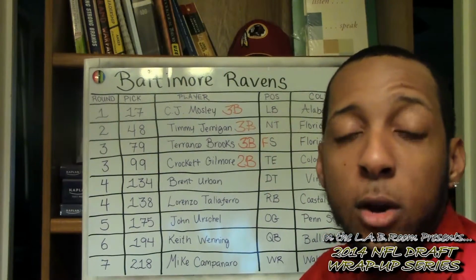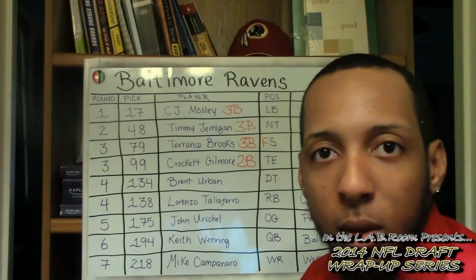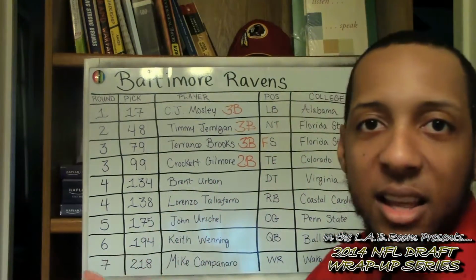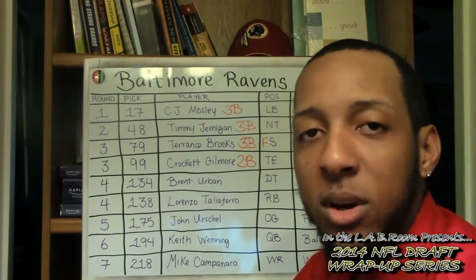He's a guy that you platoon in and out of the lineup, and he'll do his job. He's a strictly first and second down guy only. You take him off the field on 3rd and long and let somebody else come in the game that can get after the quarterback. But on 1st and 2nd down, and again, this lends to what we talked about earlier with the Ravens wanting to be stouter up front at the point of attack. They want to stop the run again.